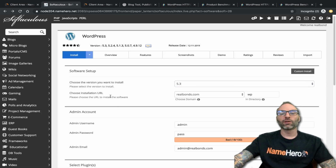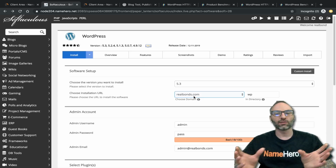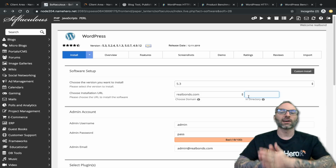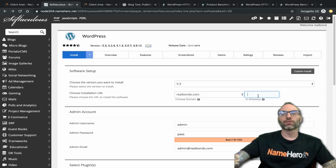Okay, next is where you want to install WordPress. So when I go to realbonds.com, I want the customers or the visitors to see the website immediately, to see WordPress. So I do not want to install it in a subdirectory. So I'm going to delete that. Make sure you leave this blank if you want, when someone goes to your site, to see WordPress. Some people are installing WordPress just for their blog, and so they want it in a directory like realbonds.com/blog or realbonds.com/whatever. But most people want this on their root domain, so they leave this blank.